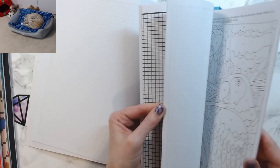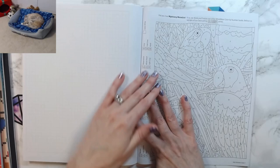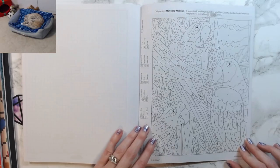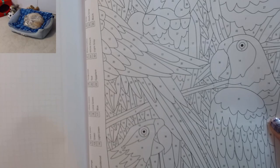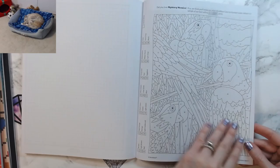Now in the back, they give you a page from Mindware's Color by Number books. This is a sample of the Wild Wonders series. That's really cool. It's parrots. And that's pretty easy to see the numbers. Y'all can see the numbers. It's pretty easy to see. That might be fun. I have a couple of Color by Number books as well.